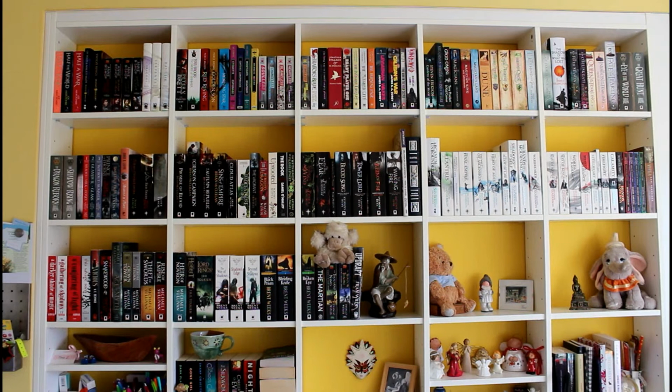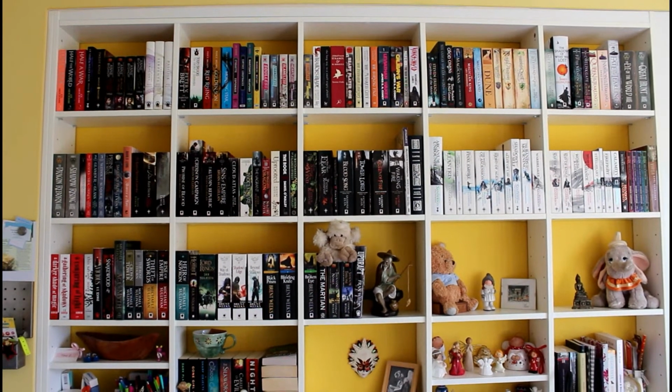Upper half is my fantasy books. As you can see, I just love them like this. They're so gorgeous. Sometimes I just stand in front of them and stare at them, and my family makes fun of that and constantly finds it hilarious. But how can I not just admire them? They're so beautiful.